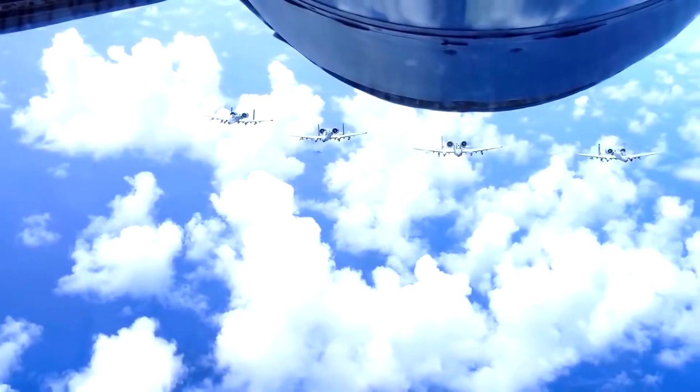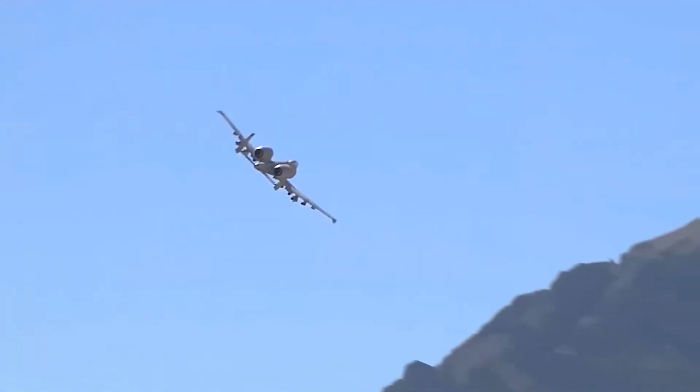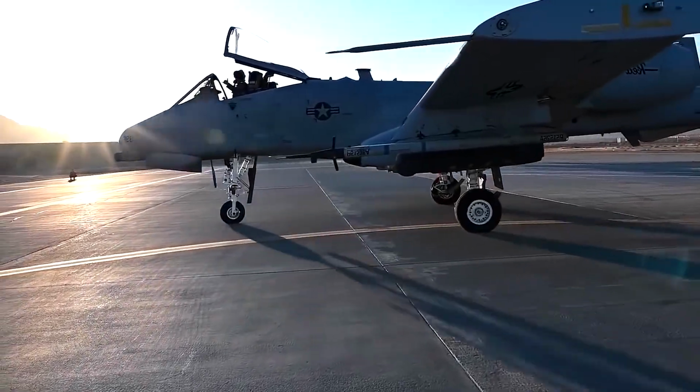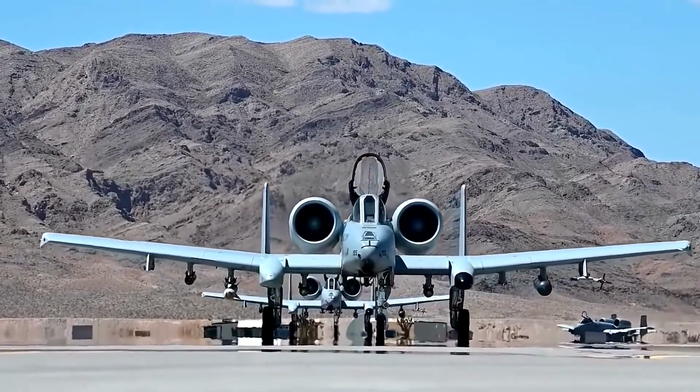The initiative to create the Thunderbolt II came from the U.S. Air Force, which in 1966 launched the program AX, Attack Experimental. It was planned to develop a vehicle capable of speeds of at least 650 km per hour, with high maneuverability at low altitudes, the possibility of basing on unpaved airfields, and powerful cannon armament.